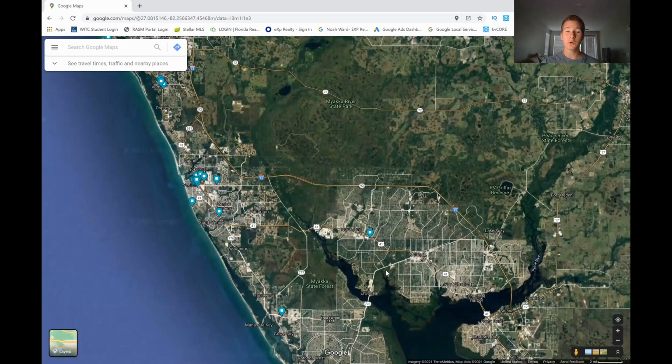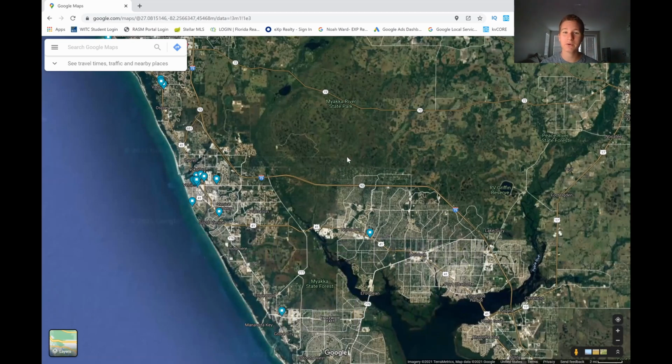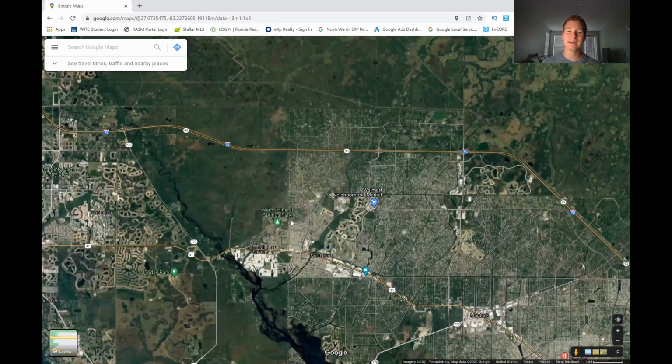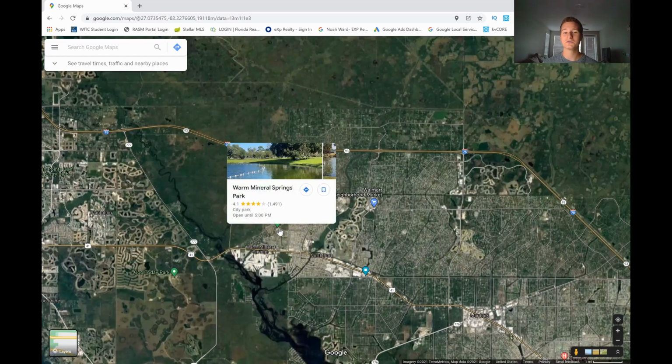If you're looking for attractions in the Northport area, there are two main attractions if you're looking for something to do. One is Myakka River State Park. It's a great state park, one of the biggest and oldest in Florida, so it's a super cool park to go to. But also, specifically in Northport, there's Warm Mineral Springs Park, where you can go swimming and stuff like that. It's a really cool area to check out for sure.